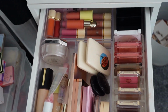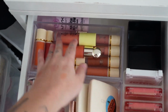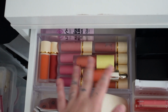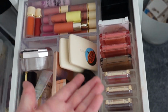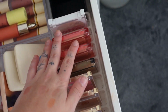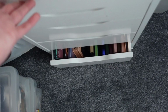Probably the biggest change was this drawer, which I love. I love how I can see all of my blushes now. Granted these are layered on top, but for the most part, I can see all of my blushes, like liquid blushes. Really like that. It just looks so nice. Love that my Glaminatrix kind of match with my Nabla ones. Lovely, and my sponges will live there. I think that's just such a better use of the space.